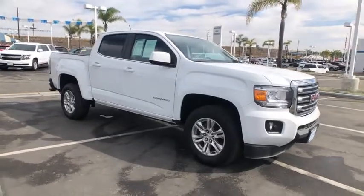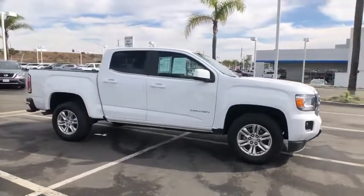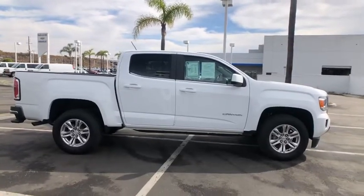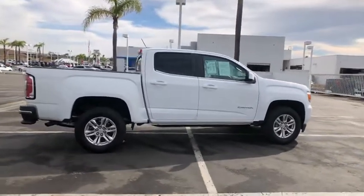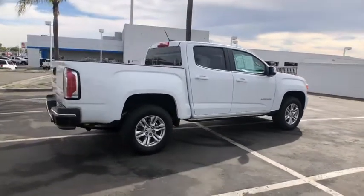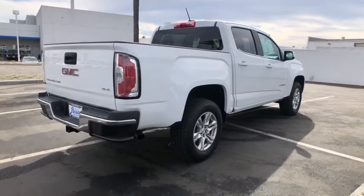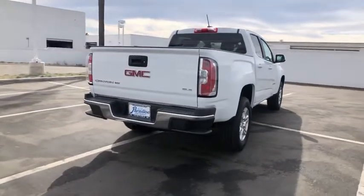Introducing the 2020 GMC Canyon. This vehicle is an outstanding buy with fewer than 10,000 miles on the odometer. Get the features you need and the comfort and style you've been hoping for. This well-equipped vehicle is an excellent value and will help you make the most of every drive. All you need to do is relax and enjoy the ride.